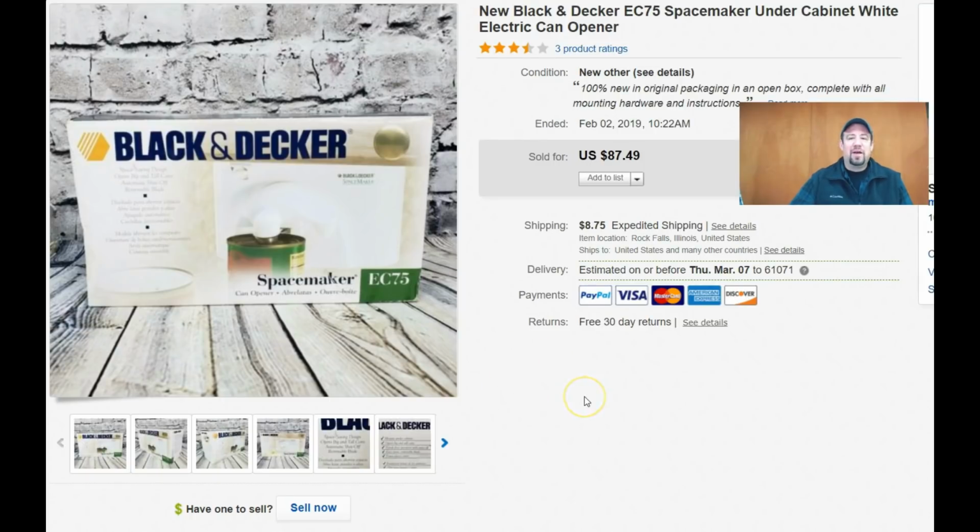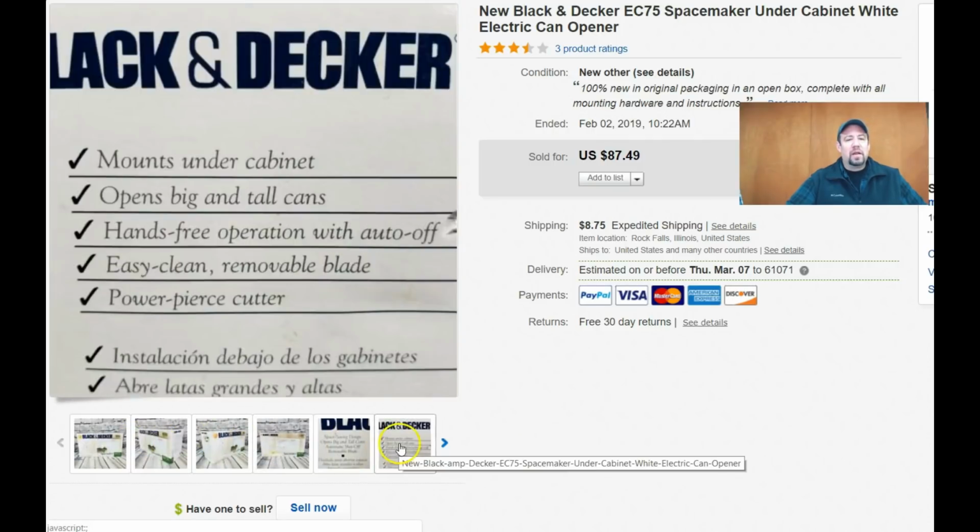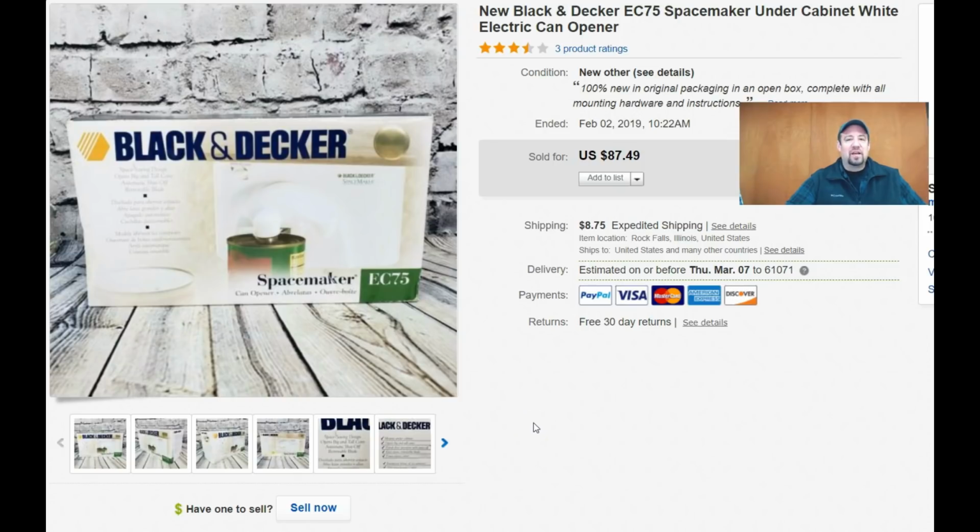This here's a great item. Actually, I just got done watching Mike at Newfound Pass. He just did a sales update video the other day, and he sold an identical one of these. They're hard to run across, so I thought it was kind of funny that he had found one. This here's a Black & Decker Space Maker, new in box, under cabinet can opener. These things go for some really good money, and I believe Mike got 99 bucks for his, if I'm not mistaken. Mine went for $87.49 plus the buyer paid shipping, so almost 100 bucks. These things go for some really good money, guys, so keep an eye out for those.